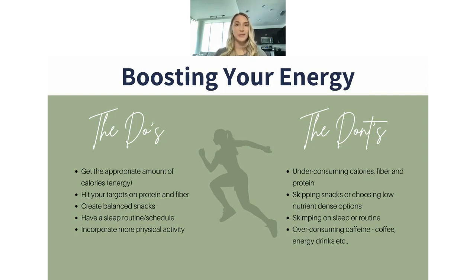Where, okay, well, why am I hungry? I just ate breakfast. If breakfast only had 200 calories and it didn't have any protein or fiber in it, or very minimal amounts, you're going to be hungry and snacks are going to fill in that gap. There's nothing wrong with a 200-calorie breakfast as long as you're hitting your nutrient needs by the end of the day and you're having that balance throughout. That's what breakfast usually looks like.